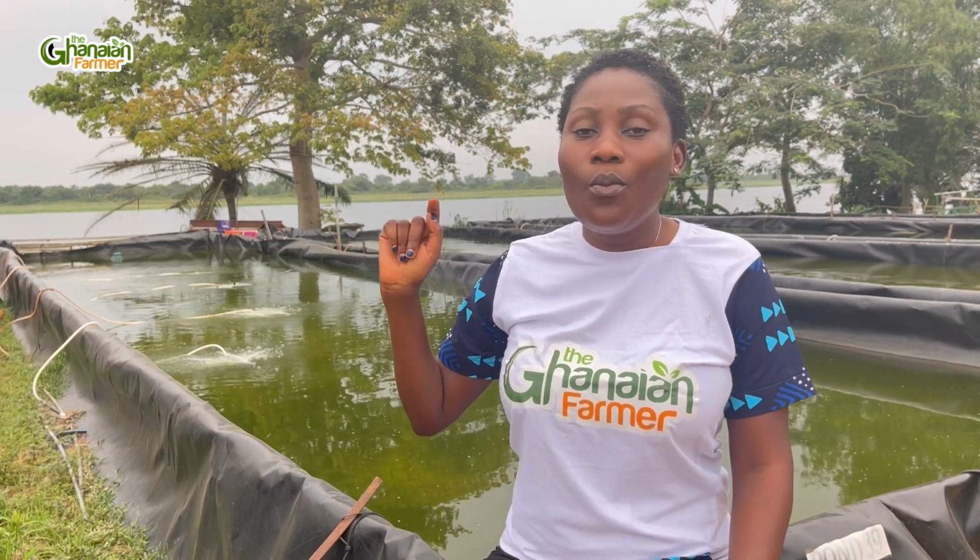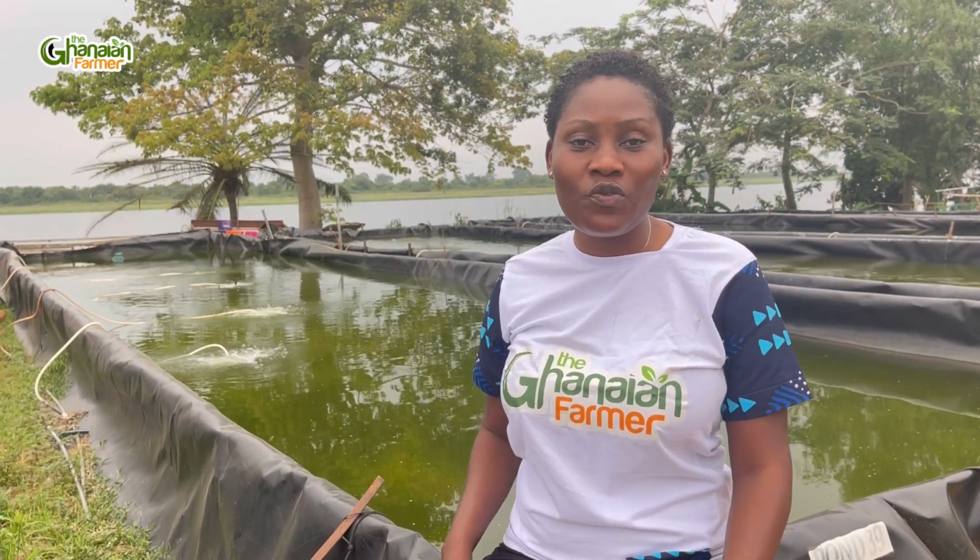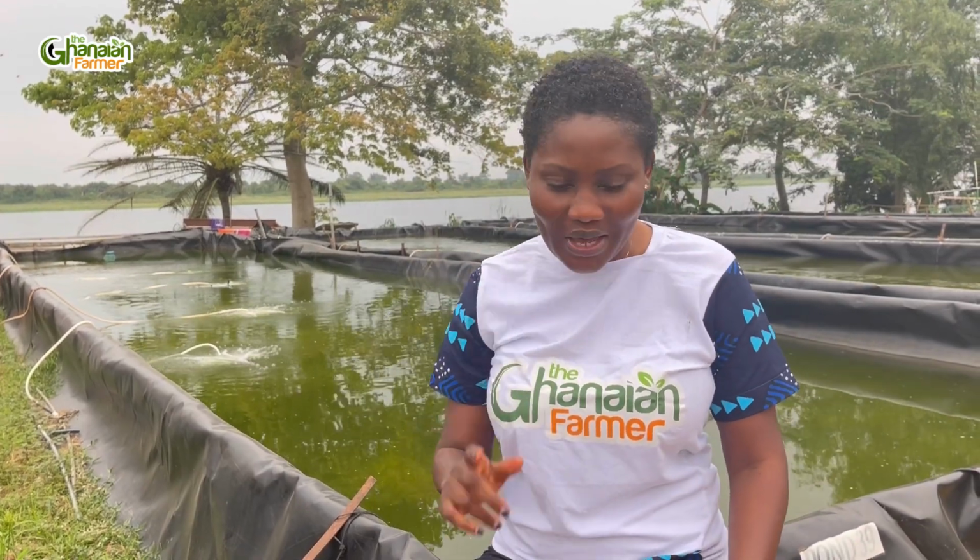Choice of location, or wrong location, is one of the biggest mistakes that a lot of new farmers, or even existing farmers, make at times. So be very careful that you don't get frustrated in places like Agogo. We know that place. There are a lot of cow herdsmen who drive their cows into people's farms to destroy things. So you need to be very careful of where you invest your money. Wrong location can be one of the biggest mistakes you make.